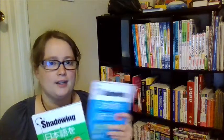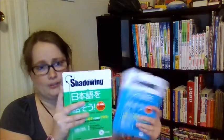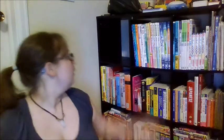I've not been able to dedicate to this the way I wish I could, but what I have done of it is fabulous. I've not even touched this book yet, so I've just been working out of this one. I'm making a mess and I'm losing it.